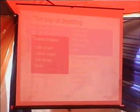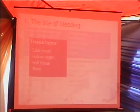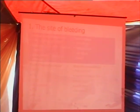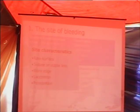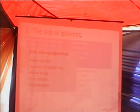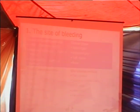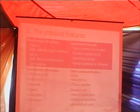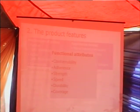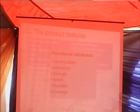Now, for the tissue type, are we dealing with a solid organ, a hollow organ, a soft tissue, or a bone? Concerning the site characteristics, I will look at the raw surface, the suture or a staple line, the bone edge or penetration. And for product details, we are looking at the mechanism of action of the product, the application format, the functional attributes.